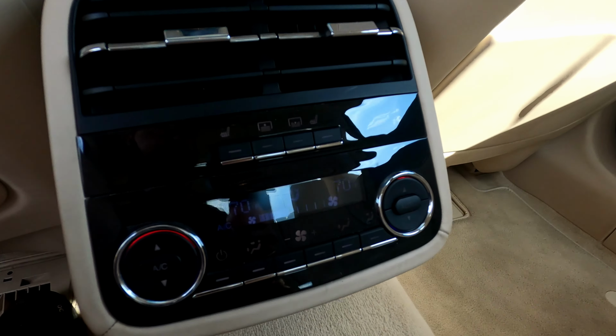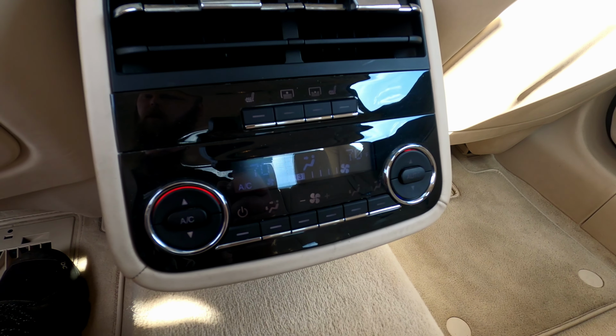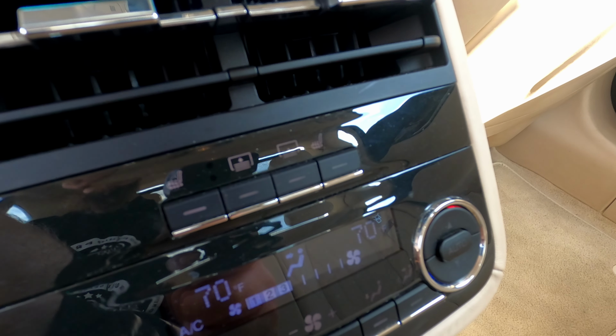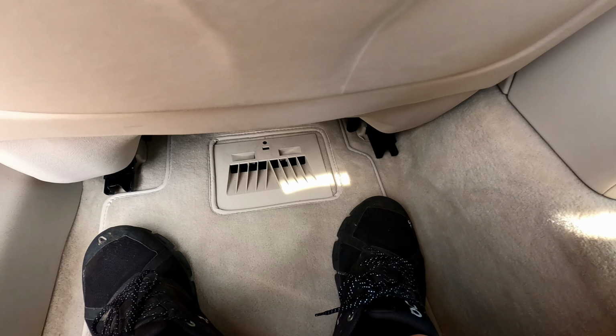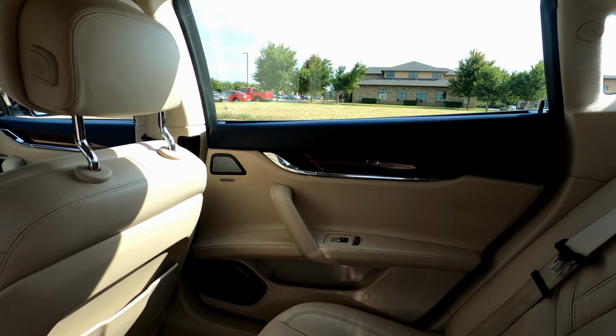I also have dual zone rear climate control, so it's a 4-zone climate control altogether, and it has rear heated seats along with sunshades for the back windows as well. Incredible. I mean, I'm assuming that's climate control for the rear as well, rear vents on the sides and on the bottom. So that is amazing.